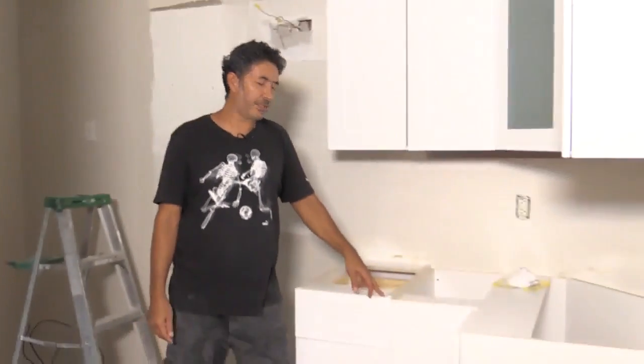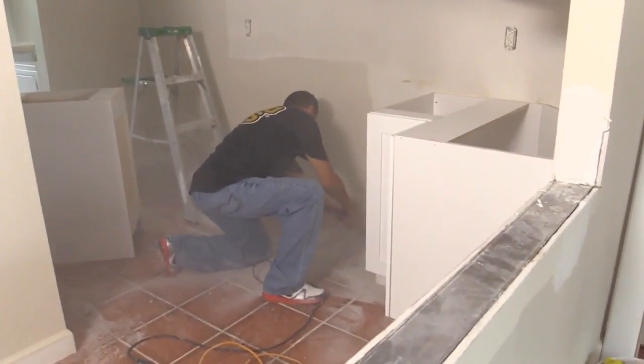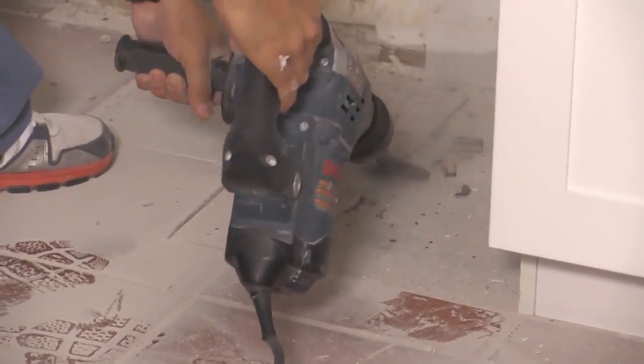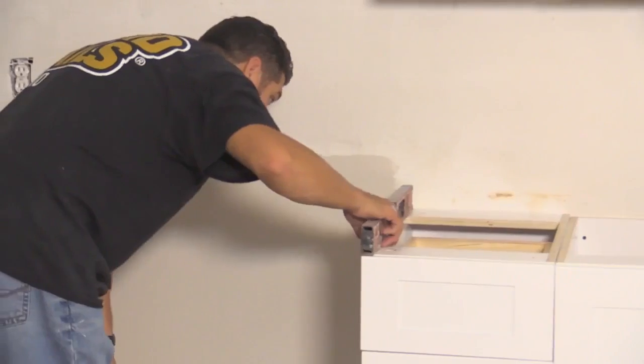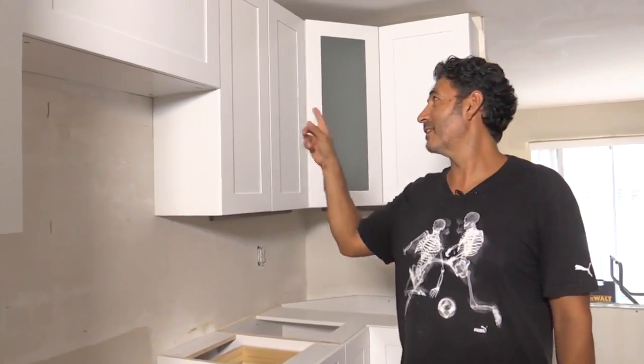You see this cabinet is higher than the other one. It's because it's set in the tile. So now we're going to have to remove the cabinet and cut the tile to level with this one. Efraim had a couple of hiccups, but manages to work it all out. This is why measuring is crucial to make sure that the cabinets are level, avoiding a big problem when installing the countertop. This part of the cabinet is done.